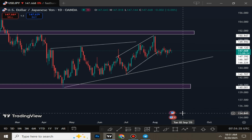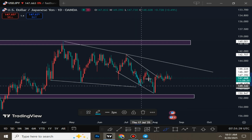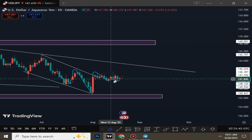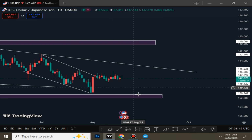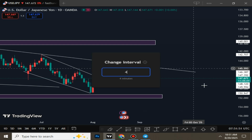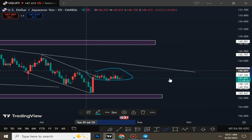Now if you look at this, let's just flip my joint right there. We have a possible inverse head and shoulders, right? But has this pullback reached around 50? I don't think so. I doubt it. This is not a 50% retracement. So let's just go to the H4, and all we need to do is to understand this right here. That's all, right?